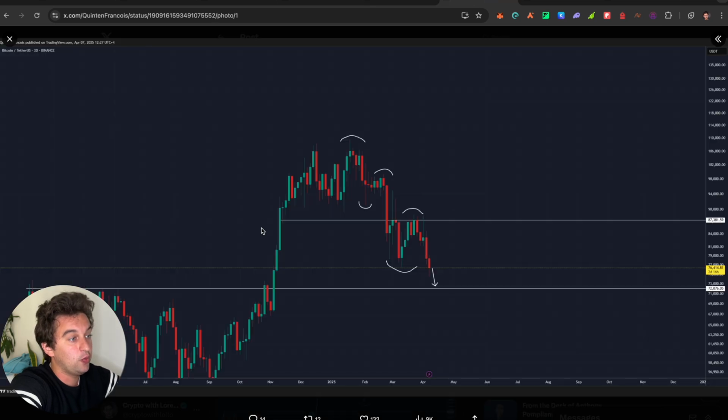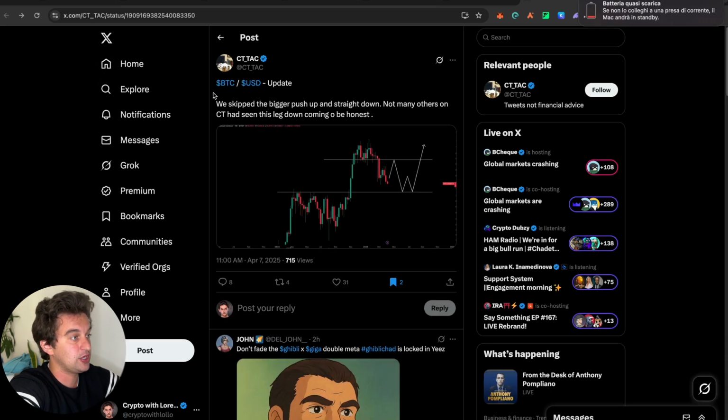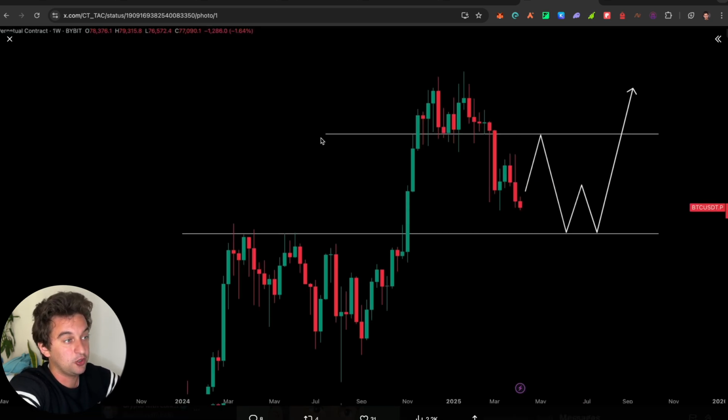On the other side over here, we got another one. This is the Bitcoin graph, not the Ethereum graph, as we see over here with top, low, could be potentially third low to then go and rebound all the way up. And here we are talking about a 72k range, as we see from this chart, as well as the perpetual contract over here on Bybit, which I believe is the Bitcoin and USDT. We skipped the bigger push and went straight down. Not many others on the city have seen it coming, to be honest.